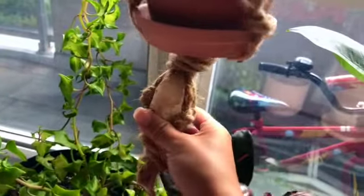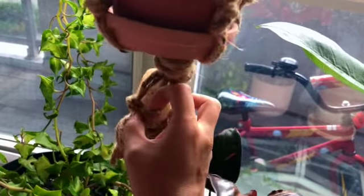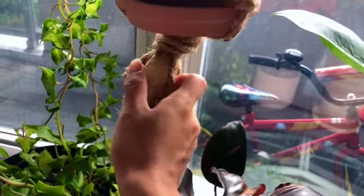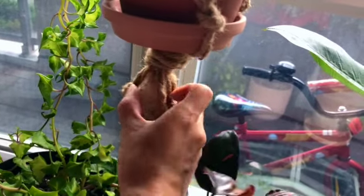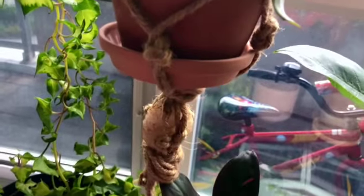My husband picked up so many quartz from the cottage, so I thought I could just hang this around here. I heard they're good for plants. I'm not quite sure why, but I have it around the house.